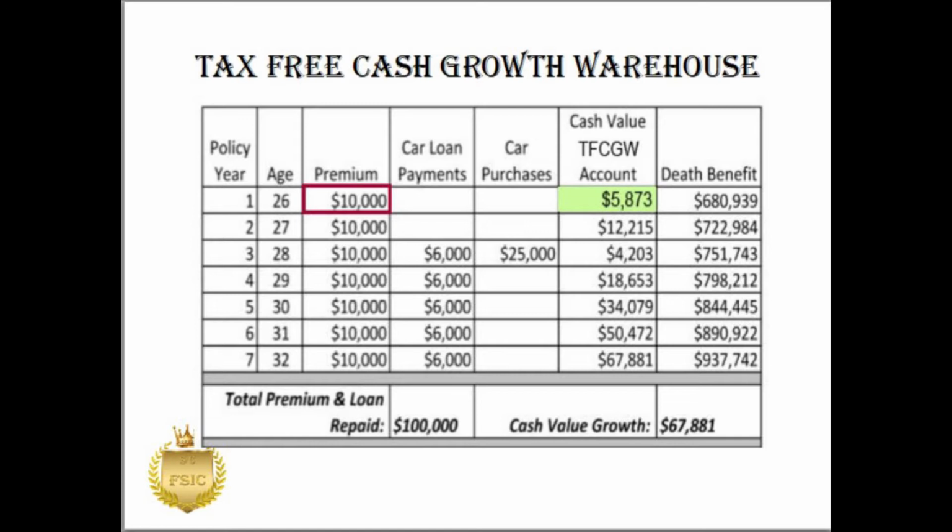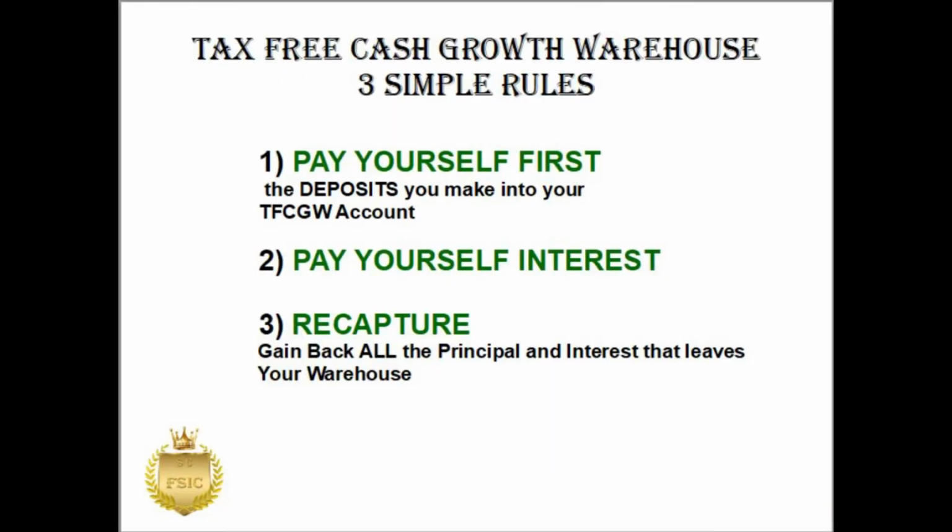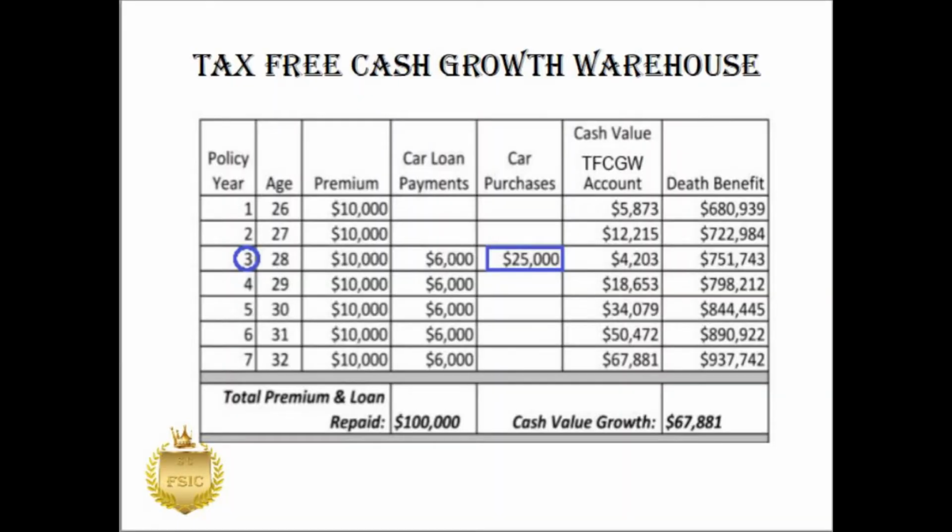Now, to be successful with this strategy, you must follow 3 simple rules. 1, pay yourself first. That'll be the deposits you make into your TFCGW. 2, pay yourself interest. And 3, recapture. Recapture is the best part. It means to gain back or recapture all the principal and interest that leaves your warehouse as you leverage your cash value to make purchases.